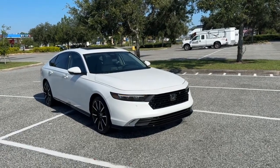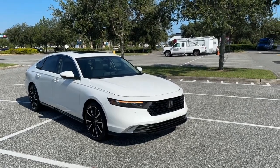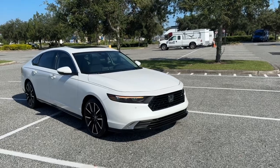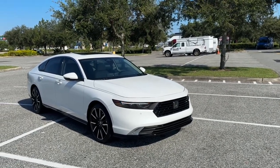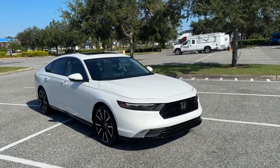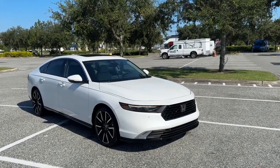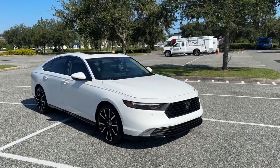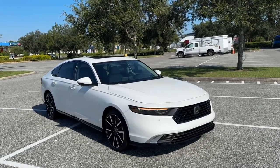Sarasota Tim coming to you with another viral video of a 2024 Honda Accord in the hybrid touring trim level. This is the absolute top trim level that you can get in the 2024 Honda Accord line, and it's also got the extra charge for this particular color. I forgot what it's called.